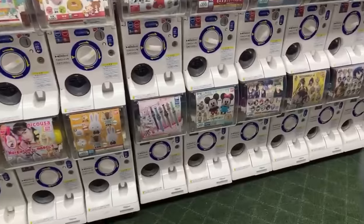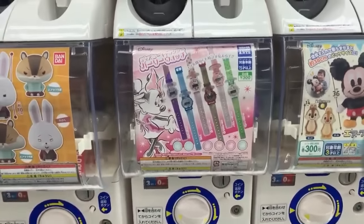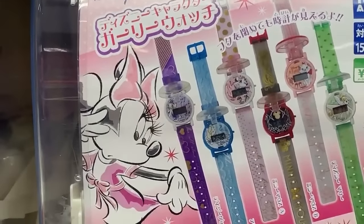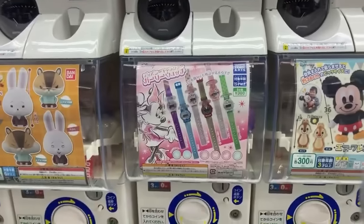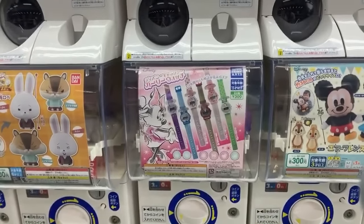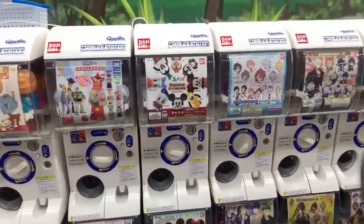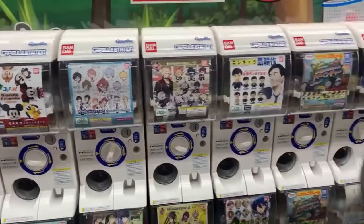Oh, I can get Kanai a new watch. What do you think? Kanai could use a new watch. What do you think of these designs? Minnie likes them. That's 300 yen, or about, I don't know, $3. So far, I think Pokemon's still winning. Disney friends? It's interesting. Could always use more friends.